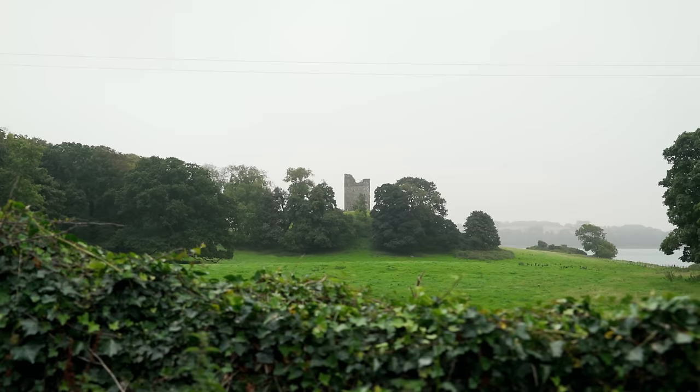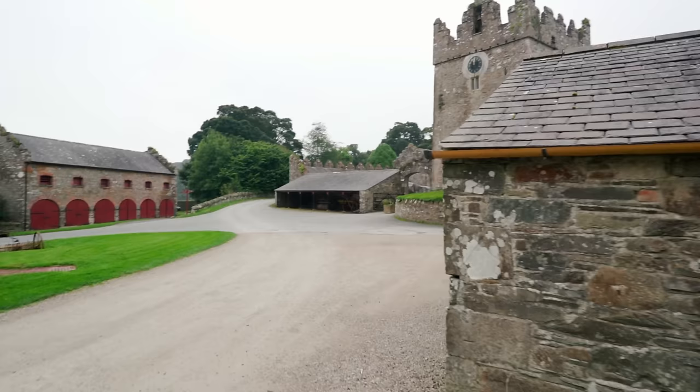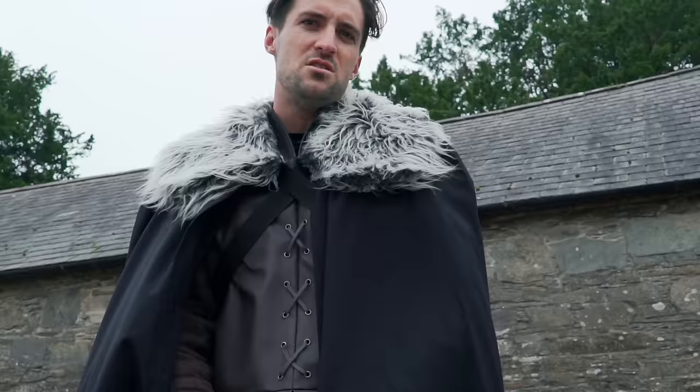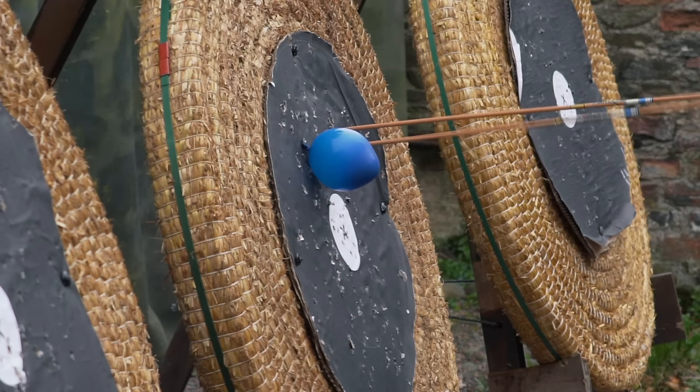Make your first stop Winterfell, whose real name is Castle Ward. Many Game of Thrones locations combined real life locations with a ton of CGI, but Castle Ward looks a lot like it does in the show. You can rock a fur cloak, just like the Night's Watch, learn some archery skills, and even play with the direwolves. Also, one of the super cool things is that they have the direwolves here from the Stark family.